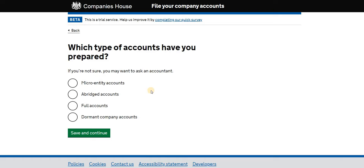Right, which type of accounts have you prepared? Well, this is going to be pretty simple as well. It won't be full accounts because if you're doing full accounts, that means you've got a pretty big company. And if you've got a company that is big enough to do full accounts, then you'll almost certainly either be using an accountant to do it, or you will have a financial director, or you'll have somebody working for your company who does that. So it's not going to be full accounts because you won't be doing it.